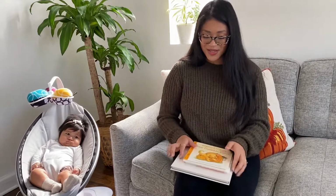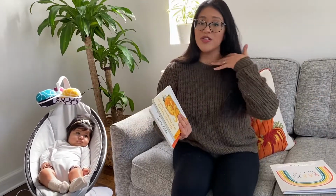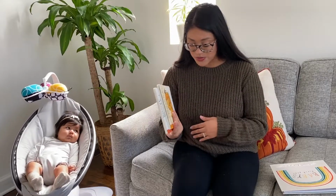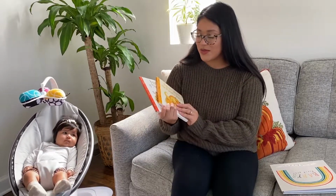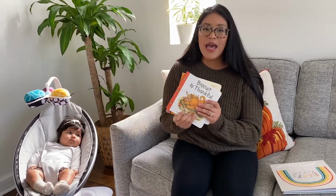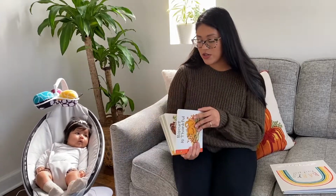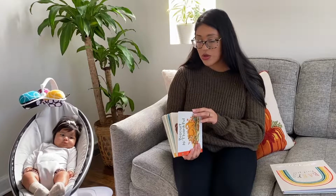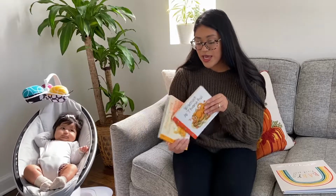Okay, so the last things I have to show are books. Books is something that I highly recommend, and doctors also recommend that you start reading to your baby since they're in your womb. I've been reading to Lovely since she was in my belly, and now that she's out here in the world, Earthside, these are the ones that we've been reading just because it's fall and it's almost Thanksgiving. I try to stick to the same books so we don't read different ones each night, because the doctor also recommended sticking to 1 or 2 books because it'll help her brain develop. So these are the 2 that we've been reading.